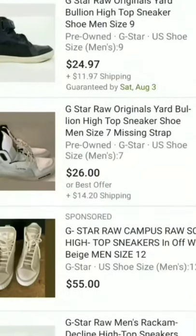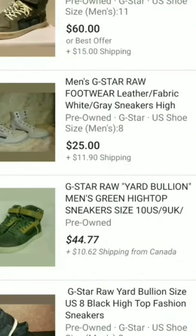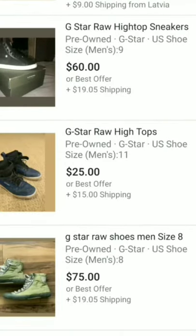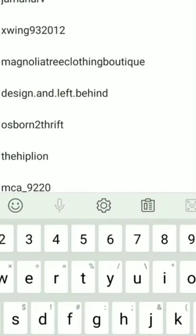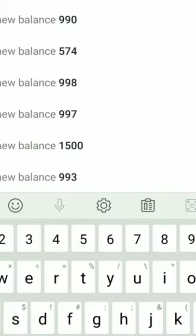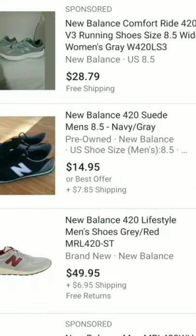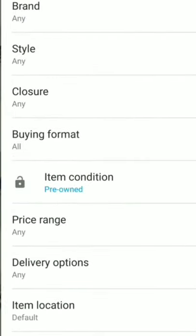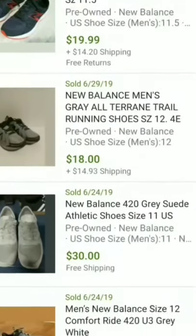That's not good at all, you guys. Oh well, because this is a nice pair of shoes. If this was worth money, they would go for top dollar. Oh, there it is right there, the exact ones, 25 or best offer. And that's going to be a no-go. So this is about a 1-to-1 sell-through ratio, but they want 15 for these, so the profit margin's not going to be there for this one.